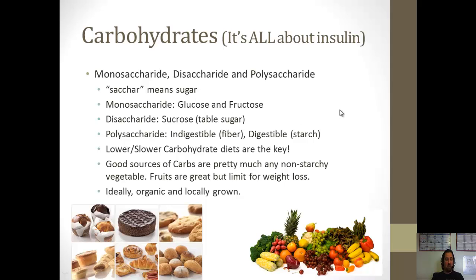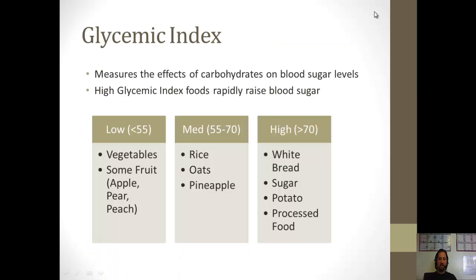Okay, low, slow carbohydrate diets are really the key. Good sources of carbs are pretty much any non-starchy vegetable. Fruits are great, but again, they carry a high glucose punch, you could say, so limit for weight loss. Okay, maybe 1 to 3 pieces of fruit per day. Okay, and again, ideally organic and locally grown. And let's jump into a little bit about why insulin is something we need to focus on.